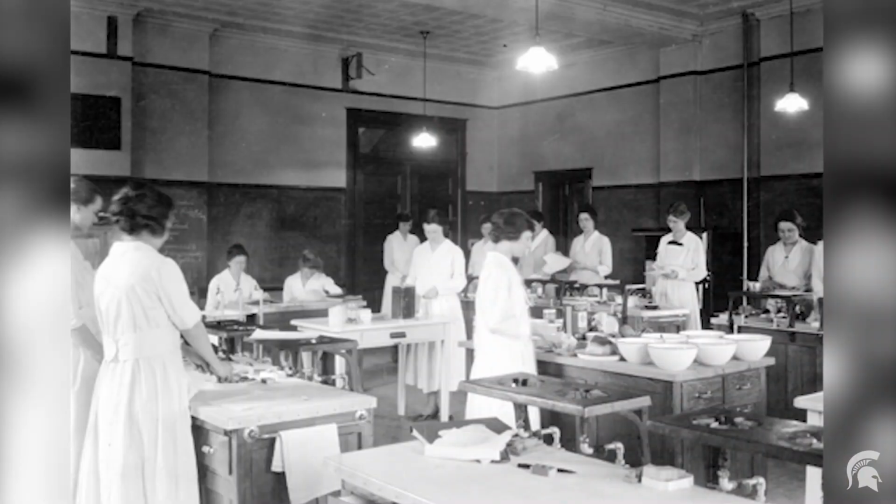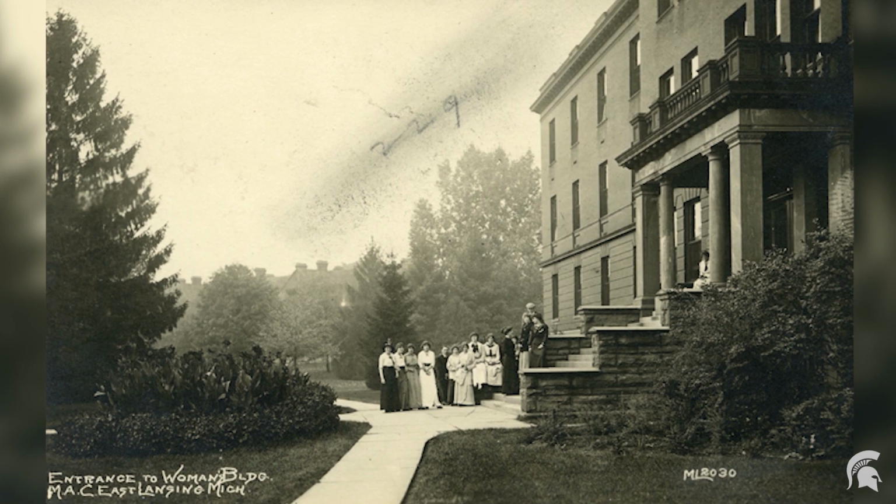In the late 1930s, the women moved out of the women's building and into a new women's dormitory, Williams Hall, and the name of the women's building was changed to Morro Hall.